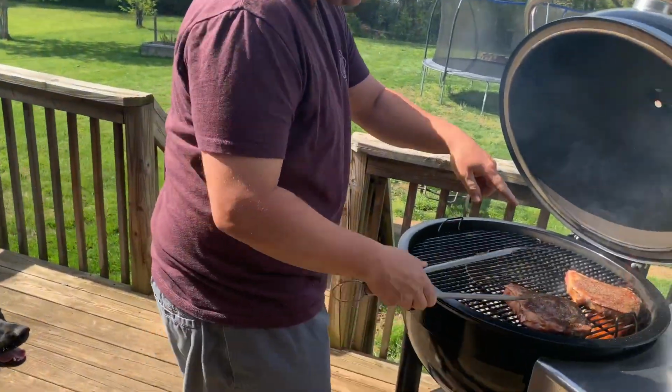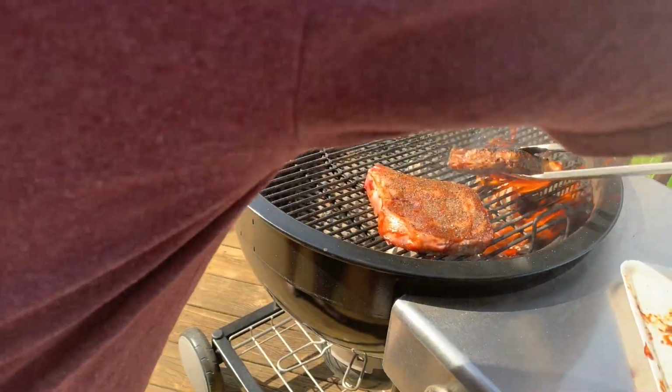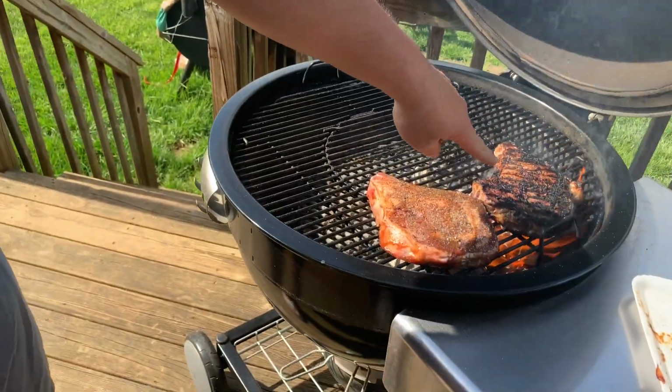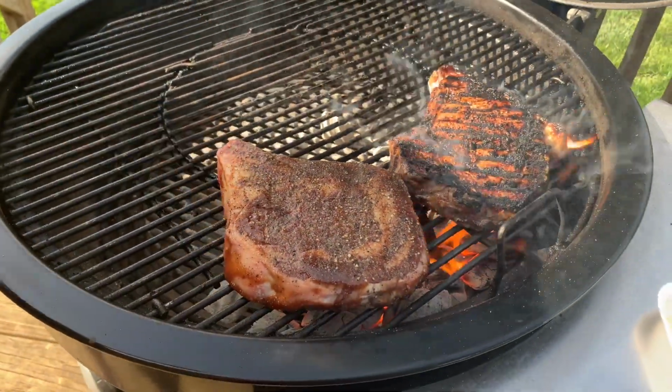All right, here we go. Back to business. You guys see this flare up? I'm just gonna go ahead and move it. Now that's what I'm talking about, people. You guys see that crust? That's not burnt. That right there is what we're looking for. Man, that crust is so dang good.